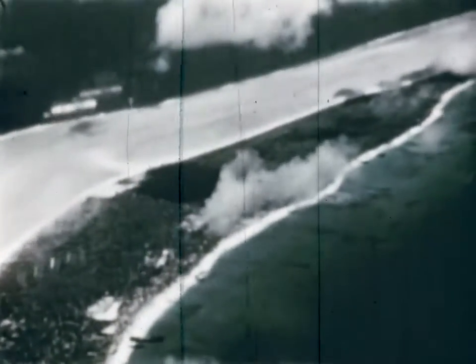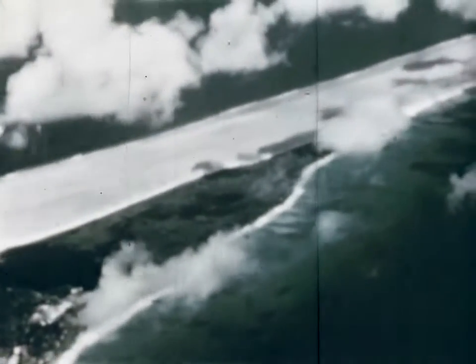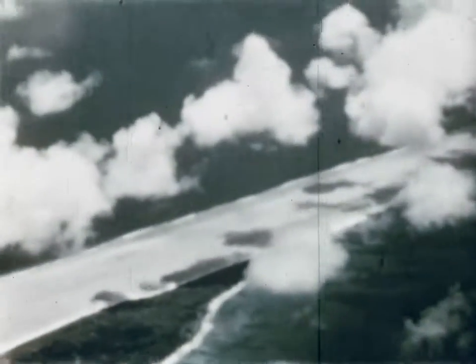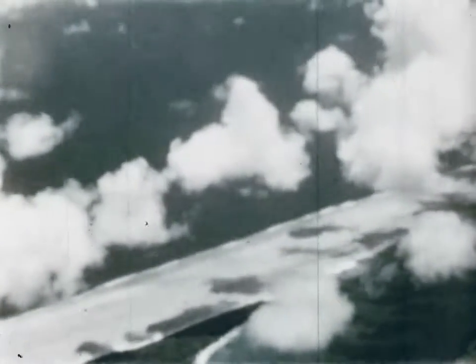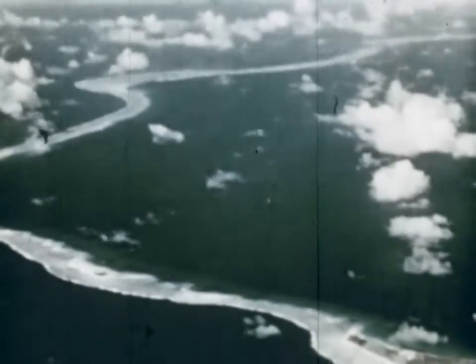The military and scientific personnel of Joint Task Force 1 will conduct the tests with the atomic bomb. Only by unleashing the destructive force of atomic energy against an array of ships could the Navy determine the future ship design of modern naval sea power.